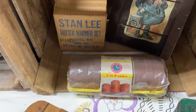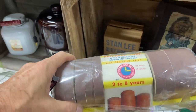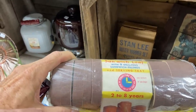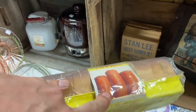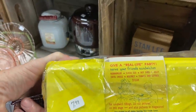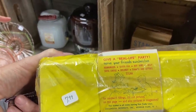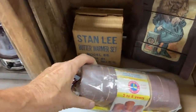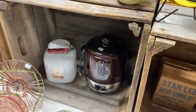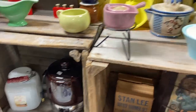Sandwich loaf serving tray with 9 delicious serving sandwich fillings. Ooh. Yum, 2 to 8 years, that's probably how long it lasts. Oh, I see, it's a toy. What is that? Well, there's supposed to be fingers? Vienna sausages. Serve your friends sandwiches. That is so strange. Sears crock pot. Oh yes, $19. I'm sure that was made by West Bend. It looks like the same shape.